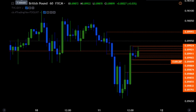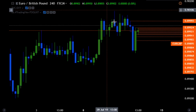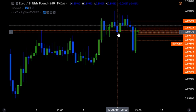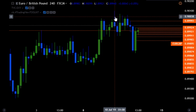So some key technical views on this Euro British pound. I'm going to go to the 4 hour very quickly. We had a spirit pattern at the top on this 4 hour. You can see this bearish low pin. Came down to start the pro trader trend on candle 2, but then we popped right back up into the market making area of that bearish low pin, and then it was a short from there.